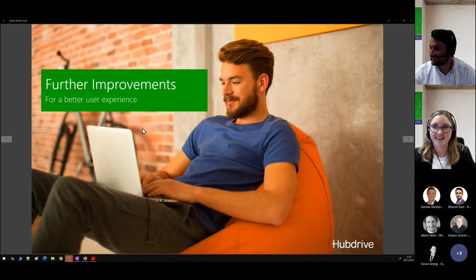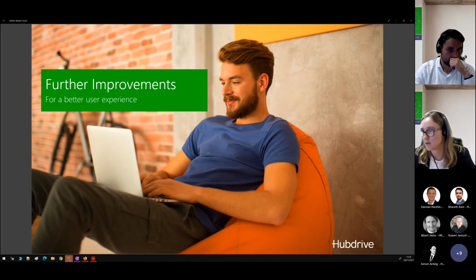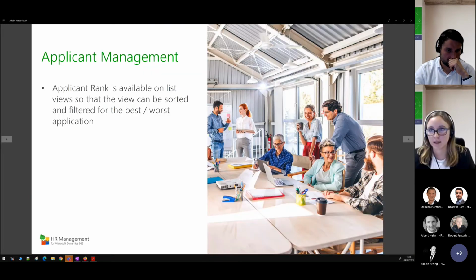Awesome. All right, let's look into further improvements. So Holger showed the leave and absence improvements. Now let's kick off with the applicant management improvements, licensing, and further UI improvements that we did in the system with Rollup 35. Applicant management.